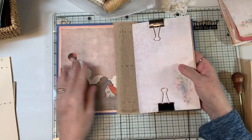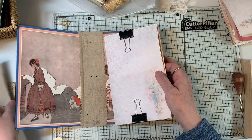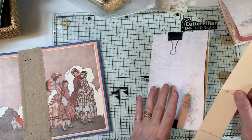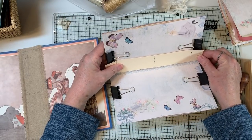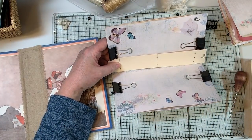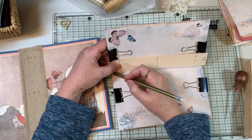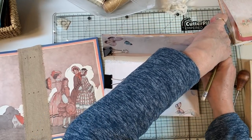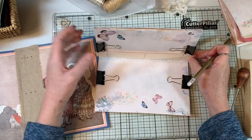Okay, so this is the last signature. So this is gonna go in these holes. So I'm going to use this, and what I kind of like to do is on my template, I'm just going to make a mark because obviously the book is bigger than the pages. So I'm just going to make a mark here so that I'm sure to put it at the same level on each signature, if that makes sense.